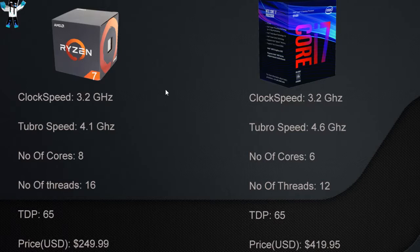But you will notice that the turbo speed is a 4.1 gigahertz compared to a 4.6. That's only a 0.5 difference. Again, you will not really notice that much. Now, the number of cores is where it gets interesting. There's 8 cores, 16 threads in the Ryzen series. There's 6 cores, 12 threads in the Intel Core i7. And the same amount of TDP.